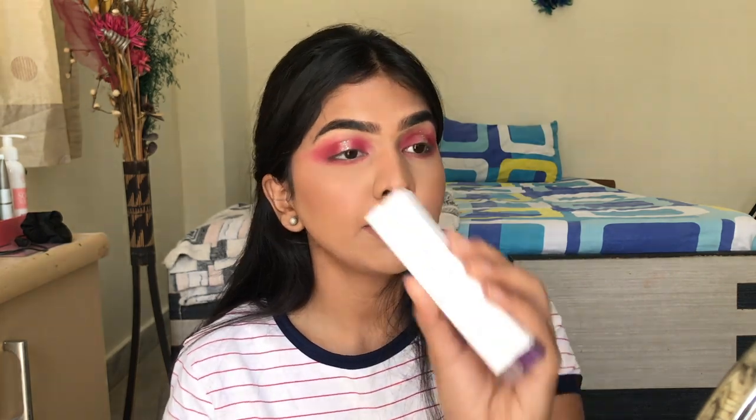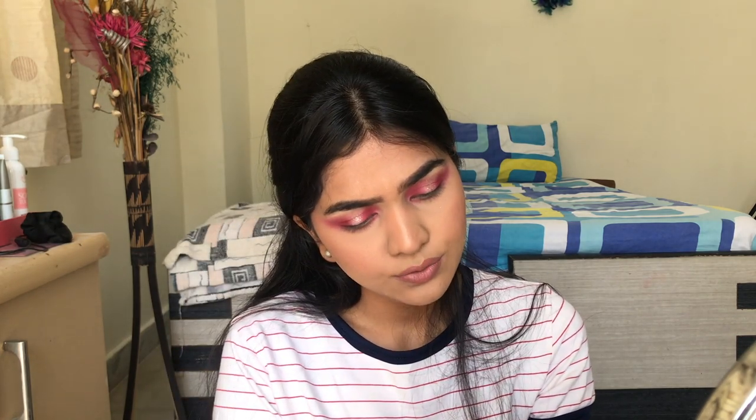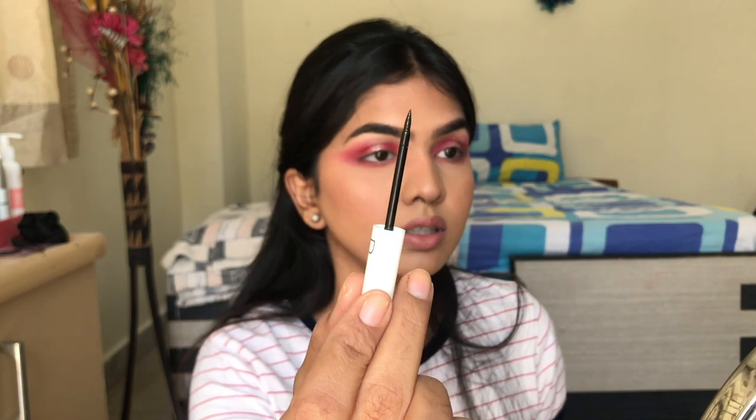So, and they even sent me two eyeliners. These are the two shades. One is Stormer and one is Asphyxia. So I'm just going to use Stormer and line my lids. I'm not going to do a very dramatic liner or anything, just a regular normal liner, because I want the eyes to have their moment. So I'm just going to take the liner. This is how the tip looks.